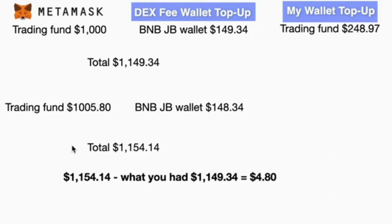So let's just calculate this to see whether you've made a profit, even though you've paid out those blockchain fees. If you take your two wallets at the top here, like I said earlier, and total them up, you've got 1,149. That's what you started with. Now what you've got on these two wallets is just over $1,000 inside your MetaMask wallet, and this 148.34 sitting in your BNB top-up wallet. So if you take what you've got now across those combined wallets and what you had before, that gives you your $4.80 profit that Jonny blockchain is now showing you that you've earned.